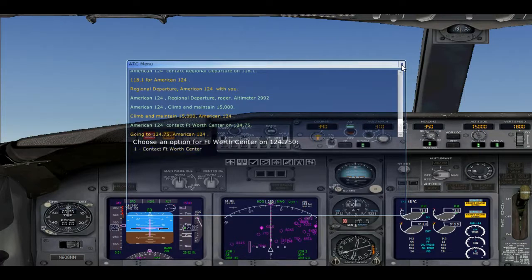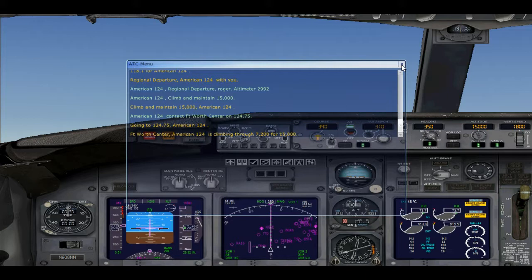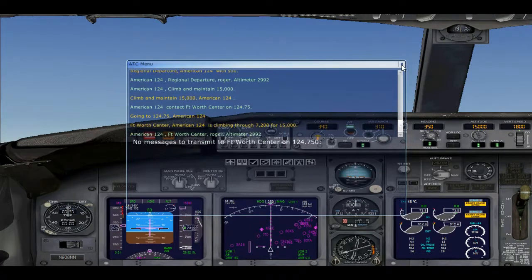Actually going to tune in this time. Fort Worth Center, American 124 is climbing to 15,000. American 124, Fort Worth Center, roger, altimeter 2992.